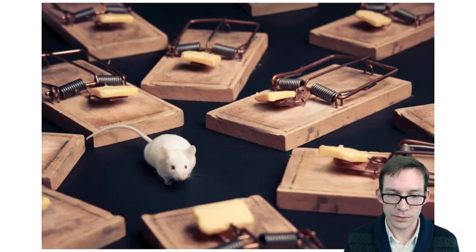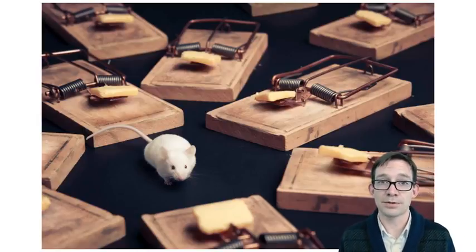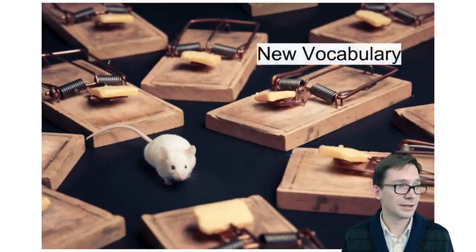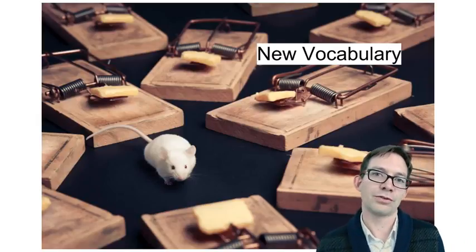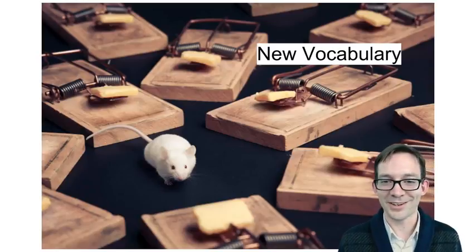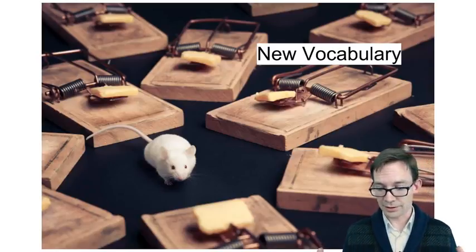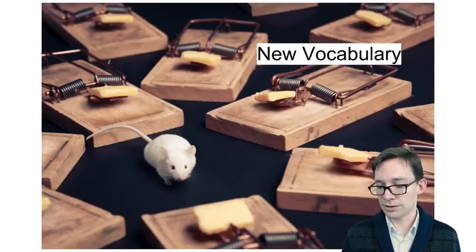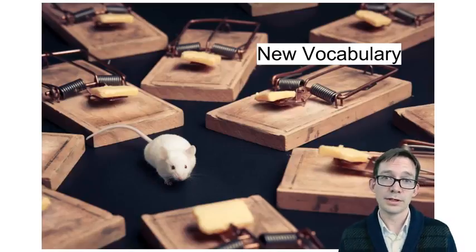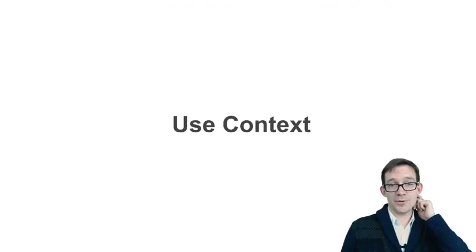Now, the thing you want to be careful of, and the thing that kind of traps a lot of students, is new vocabulary. Obviously, as English students, you're going to encounter a lot of words that may be new, that you're not familiar with. And the one thing I would urge students not to do is stop at every new word you see and look it up in the dictionary. Okay? You don't want to do that.